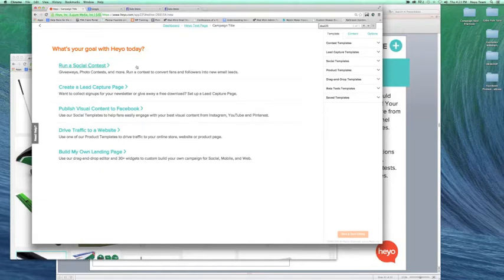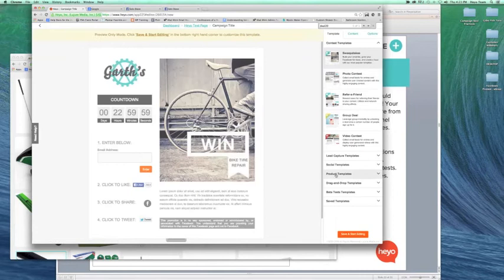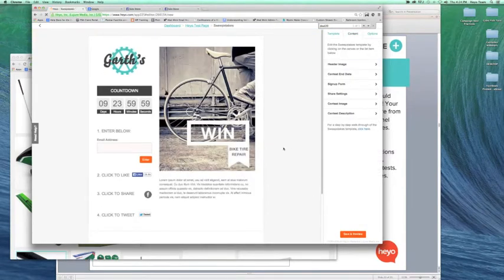So we're going to run a social contest, Stuart. And the one I've showcased here today was the sweepstakes template. So I'm going to go ahead and select that. As you can see, there are photo contests, refer a friend, a group deal, video contest. The sweepstakes one seems to drive the best results, so I'm going to pick that one. And the editing process is very, very simple. So as you can see on the right-hand side here, there are 6 different things that you can do to edit within the template here. So you just click through each of them to edit them in.